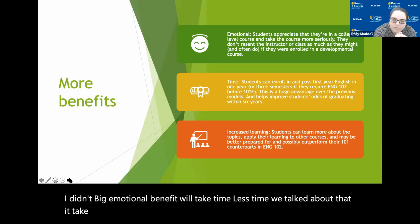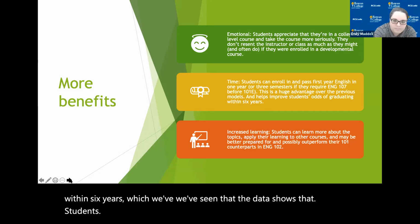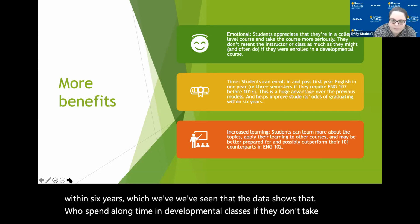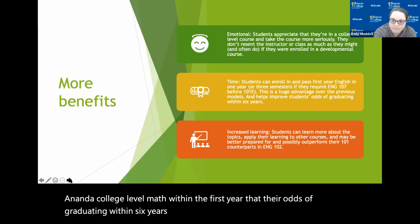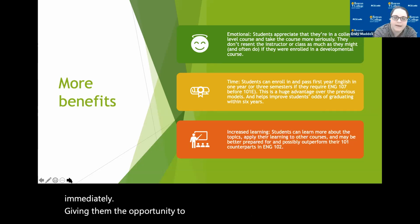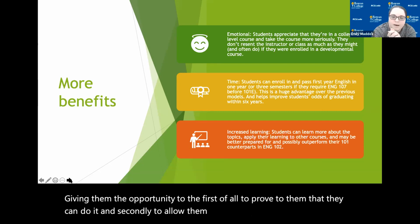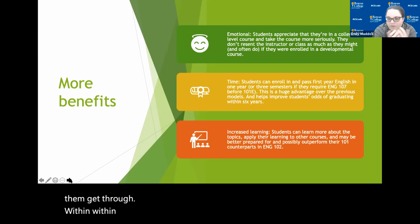It will definitely help improve students' odds of graduating within 6 years, which, you know, the data shows. Students who spend a long time in developmental classes, if they don't take a college level English within their first year and a college level math within their first year, their odds of graduating within 6 years are, you know, abysmal. So getting them into college level immediately, giving them the opportunity to prove to themselves that they can do it, and second, to allow them to prove that they can do it, and getting them through it quicker is a huge benefit on time, and helps them get through within the 6 years, hopefully sooner than that.